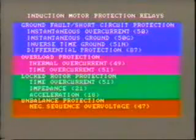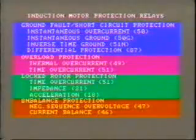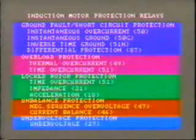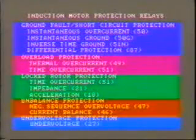Locked rotor protection may be provided by the time overcurrent relay or an impedance relay, 21, or an acceleration relay, 18. Protection against unbalance is afforded by a negative sequence overvoltage relay, 47, connected on the bus, or a current balance relay, 46, connected in the supply leads to the motor. Protection against undervoltage or loss of voltage is provided by an undervoltage relay, 27, connected to the bus. Where a contactor is used, it will drop out automatically when the voltage falls.